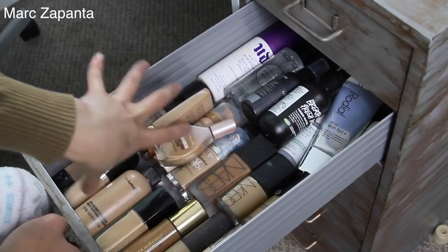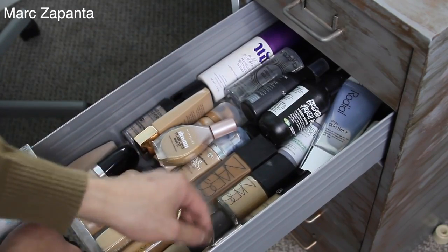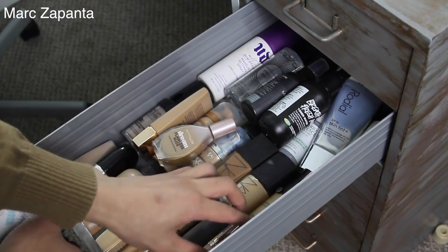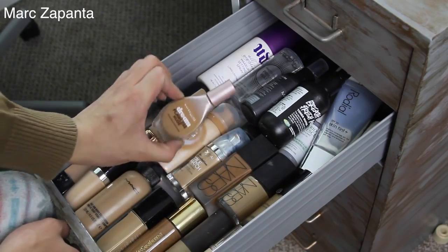And then the two layers right here are all foundations. So I've got my Dior Air Flash right here. This is so good. I really love high-end foundations. I don't have too many drugstore, but I've got a Maybelline one.